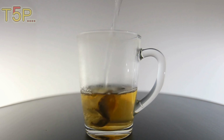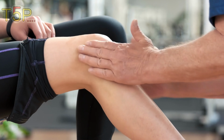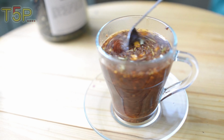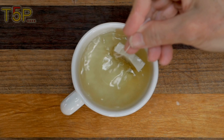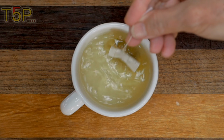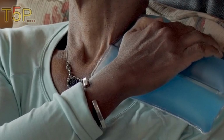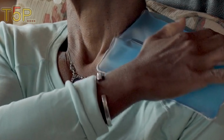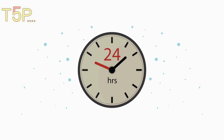Herbal tea compress. You can also use a cold tea compress to soothe the affected area and reduce swelling. Put 1 teaspoon each of dried chamomile flowers and lavender flowers in a cup of hot water. Cover it and let it steep for about 15 minutes. Strain the solution and refrigerate it. Dip a cloth in the cold herbal tea and use it as a cold compress. Repeat this a few times a day for the first 24 hours.